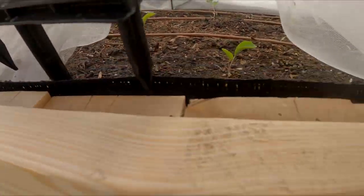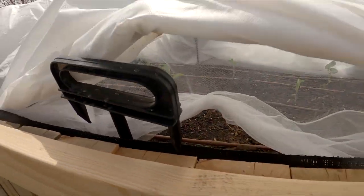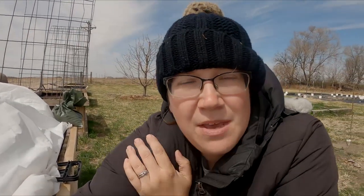I actually have never grown broccoli or cauliflower since I think my first year gardening, because they were so full of those cabbage worms, and it just made it really unpleasant to eat, and I didn't want anything to do with it, so I gave up and I figured I'll just buy them at the store.